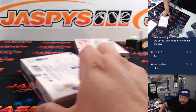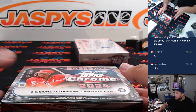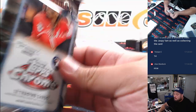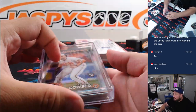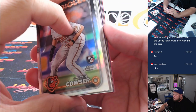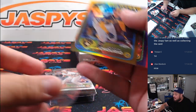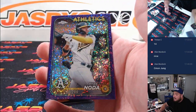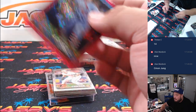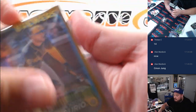All right, two more, guys. Nice, look at this. Jackson Chourio, gold of 50, rookie. Ryan Noda to $2.99. And Irving Lopez to $3.50. Chourio's very nice. Brewers, Eric with that one.